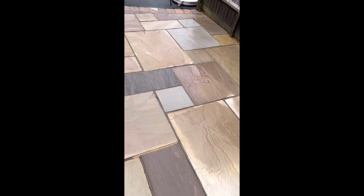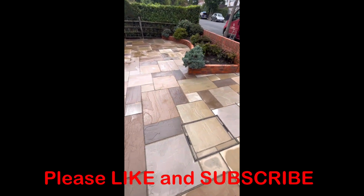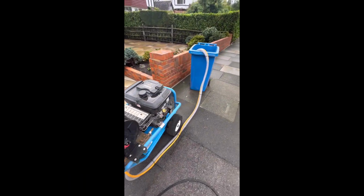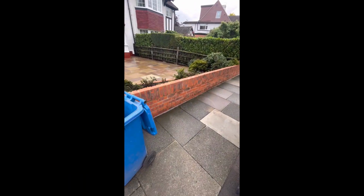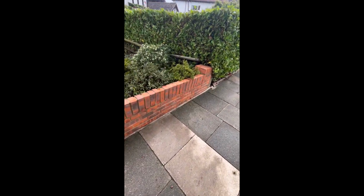But I'm happy with that. Even the front wall came up. Look, sprayed that with some chemical. It's come up looking brand new.